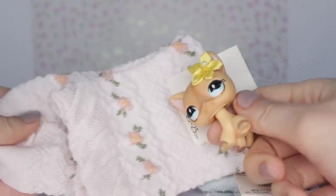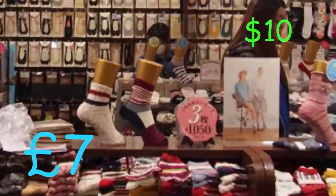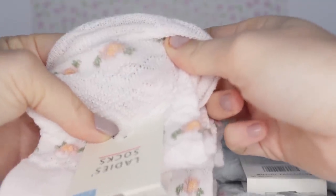One, two, socks for you. Japan does really cute socks, and usually they're in shops for like 3 pairs for 1,000. So technically I could get 10 of these for 1,000 yen. There's little roses on them, and then they have kind of a sheer thing.